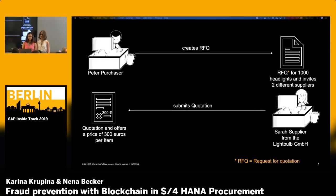So back to the story and back to Peter. To start the whole process, Peter has to create a request for quotation document first. This is what he does here. In this request for quotation document, it says that he sources 1,000 headlights and he invites two different suppliers to the negotiations. The first supplier is Sarah Supplier from the Lightbulb GmbH, and she submits a quotation and offers a price of 300 euros per item.